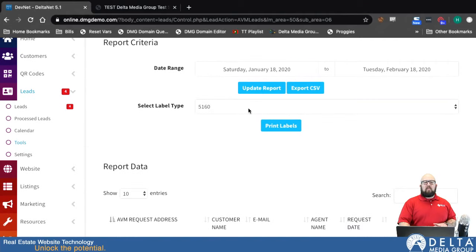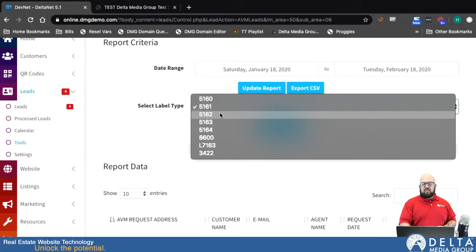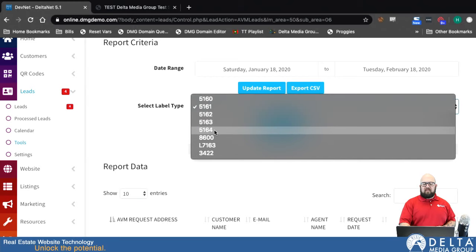And then lastly, we put the label printing functionality right on this page. So from here, normally you would have to go through the group system in the customer center. You'd have to have them all organized into groups. But since this has put all those AVM leads together for you, all you have to do is select your label type. And these are just standard labels, for lack of a better word.